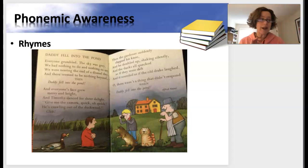Give me the camera, quick, oh quick! He's crawling out of the duckweed, click! Then the gardener suddenly slapped his knee and doubled up, shaking silently. And the ducks all quacked as if they were daft, and it sounded as if the old drake laughed. Oh, there wasn't a thing that didn't respond when Daddy fell into the pond.